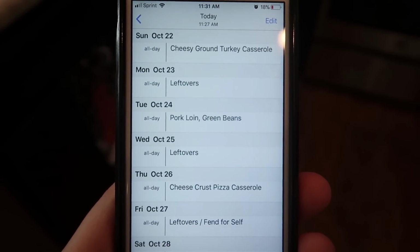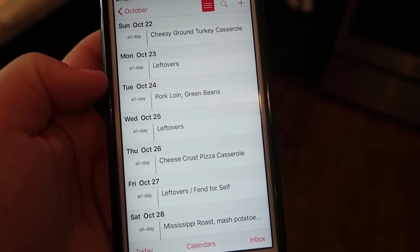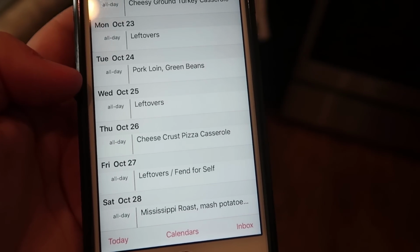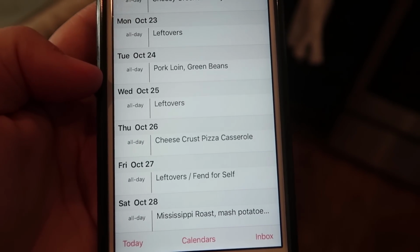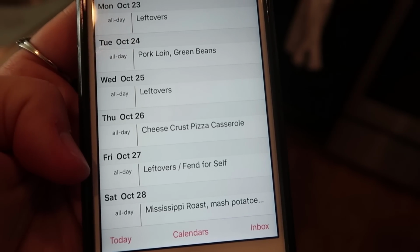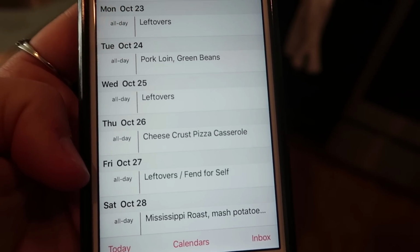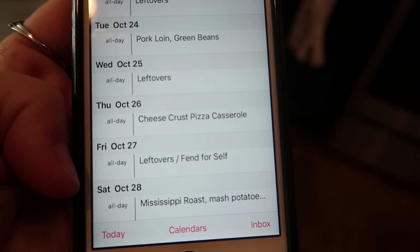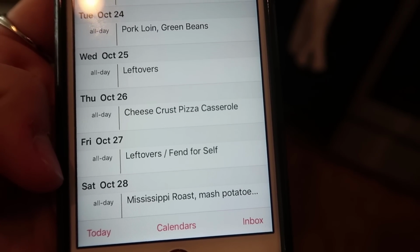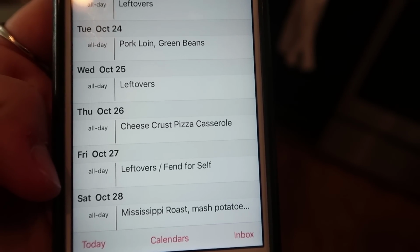Here is the first part of our meal plan. I moved some things around from last week. We've got cheesy ground turkey casserole with leftovers, and then we're gonna do a pork loin with green beans and probably salad or something. We're going to do a new cheese crust pizza casserole in the oven, which may or may not have leftovers for that Friday. I'm not sure. If there's not leftovers, we will just kind of fend for ourselves. I'll cook something different for the kids. Saturday, we're having friends here from Michigan, so we're gonna do the Mississippi pot roast with mashed potatoes and carrots and potatoes in the roast. So that'll be a nice, yummy dinner for all of us.